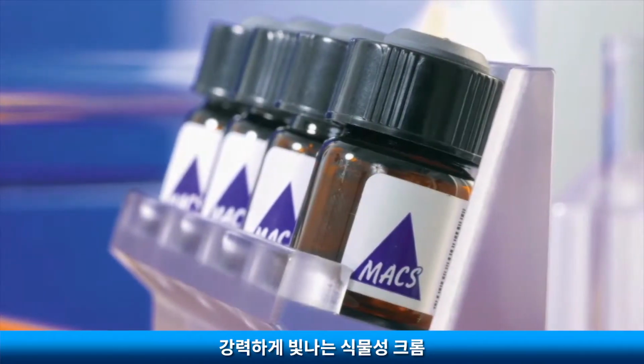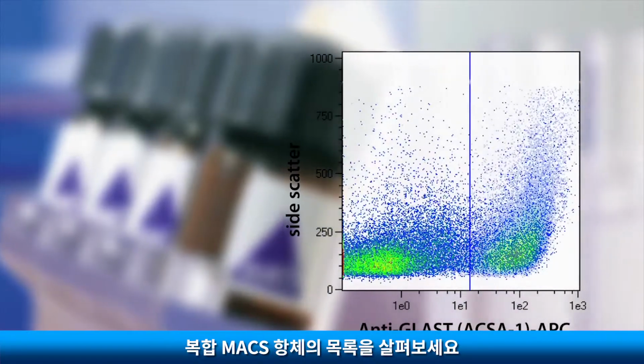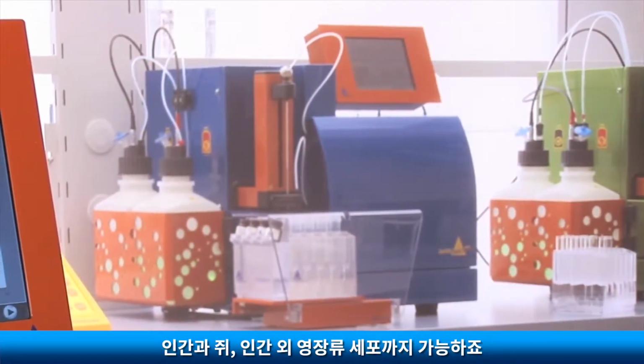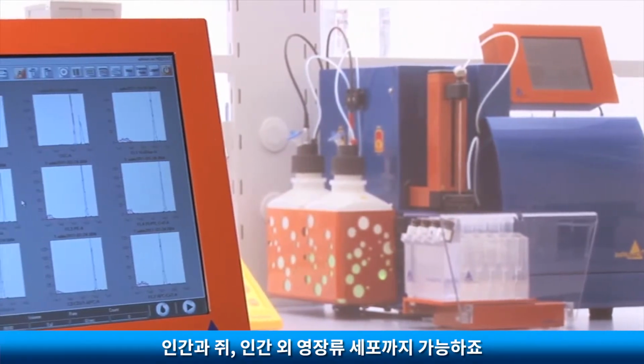Benefit from the bright and compelling portfolio of fluorochrome conjugated MACS antibodies, which are perfectly suited for the identification and enumeration of most cell types, including human, mouse, rat, and non-human primate cells.